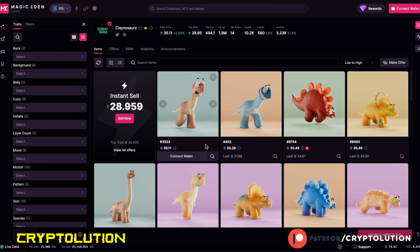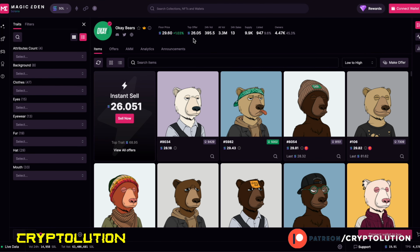So let's talk about the last NFT collection, and also the last NFT collection on Solana, and that is regarding OKBears. Now, OKBears has taken a dip in its floor price, around 29 Ethereum, when it used to be around 40 Ethereum not too long ago. But there's a reason why I think this should be on your radar, because these NFTs have something coming up pretty soon.